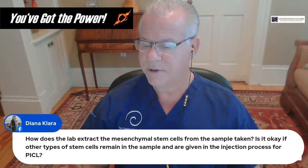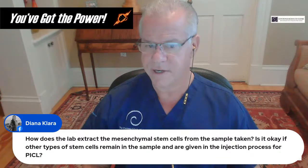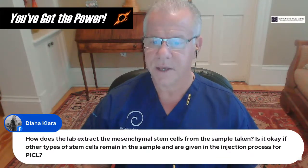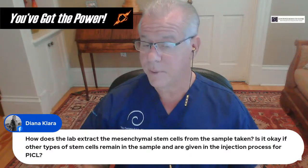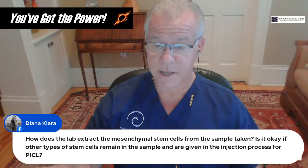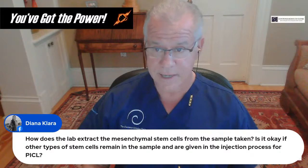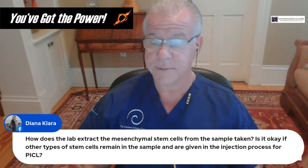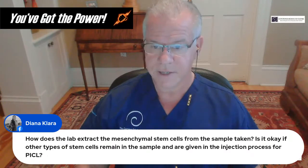How does the lab extract the mesenchymal stem cells from the sample taken? Is it okay if other types of stem cells remain in the sample and are given in the injection process for PICL? Yeah, so there are 2 stem cell fractions within the bone marrow aspirate, and that's a centrifuge technique. There are certainly other cells in there outside of mesenchymal stem cells, including hematopoietic stem cells, including other nucleated cells.